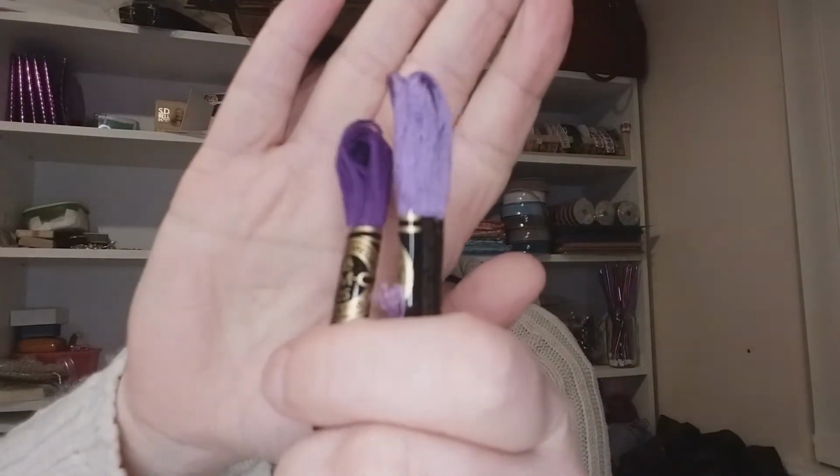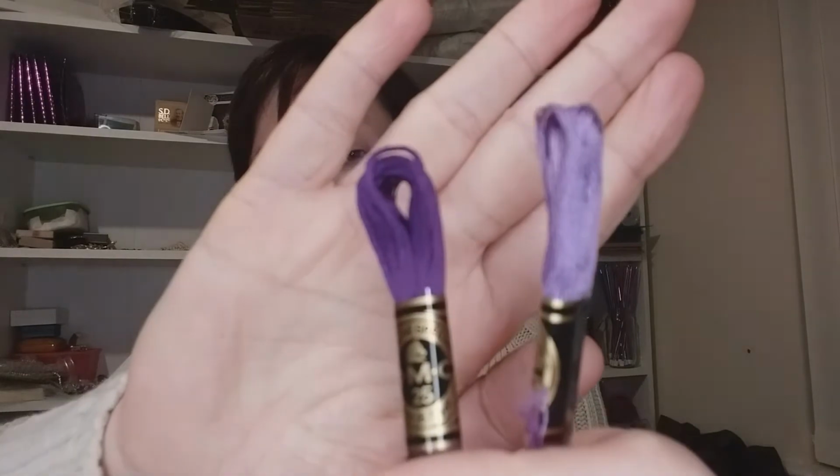So I thought, right, this is a long haul project. This isn't going to be something that's going to be done in a weekend. So pick your favourite colours that you're going to enjoy using. So purple. Purple is my favourite, so you'll see purple everywhere. So I've picked, these are DMC 550 and 553. So I'm going to be using those.